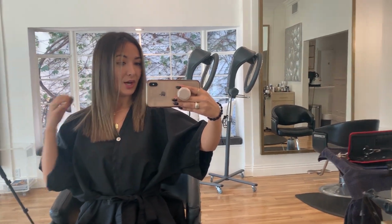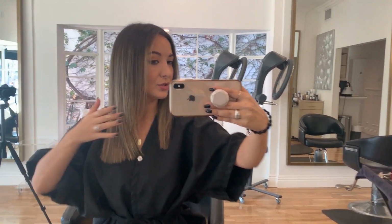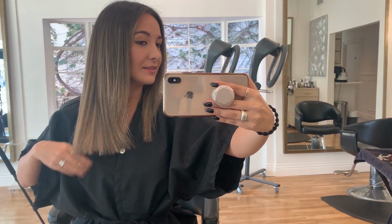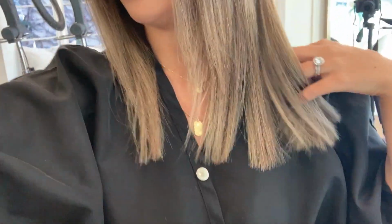Okay, so we cut off a couple inches already, and oh my god, you guys, it is feeling and looking so good. I almost fell over the chair. Wow, it looks so good. Let me flip it and show you guys what it looks like. Feels amazing, looks amazing. We still need to do the front, so that's not done yet. All she literally did was cut it off, but it looks so good. I'm obsessed.